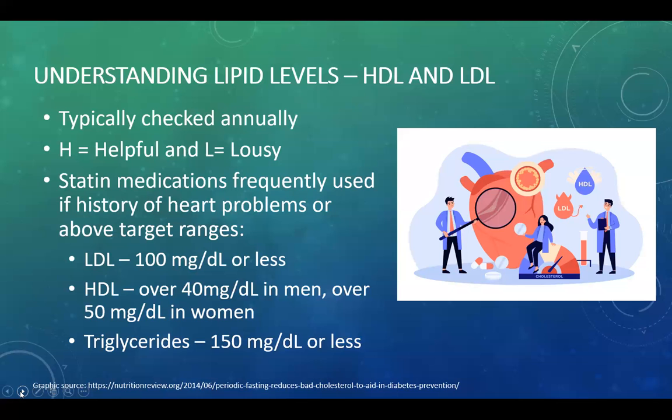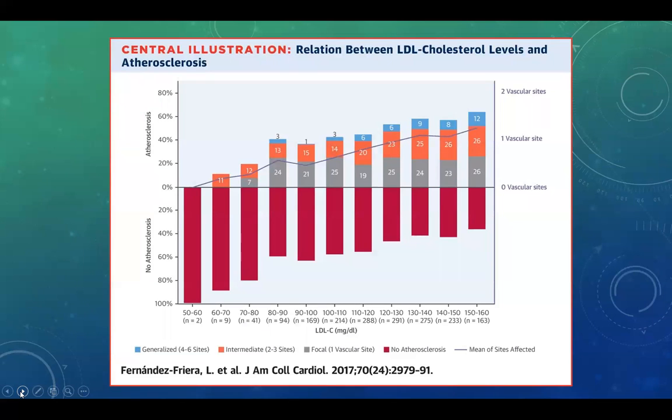The reason we scrutinize LDL so closely is that there's a very close relationship between LDL cholesterol and hardening of the arteries. This is just one study that was done that took a group of individuals and looked at what their LDL level was and their percentage of atherosclerosis among a patient population. So you can see here, this is the LDL level, all right, 70 to 80, 80 to 90, 90 to 100. And as it gets further up there, you can see the percentage of individuals with atherosclerosis. Okay, so again, a pretty direct correlation between increases in LDL and increases in atherosclerosis.